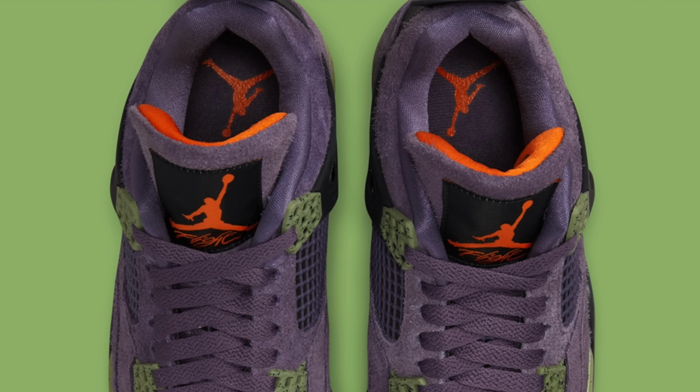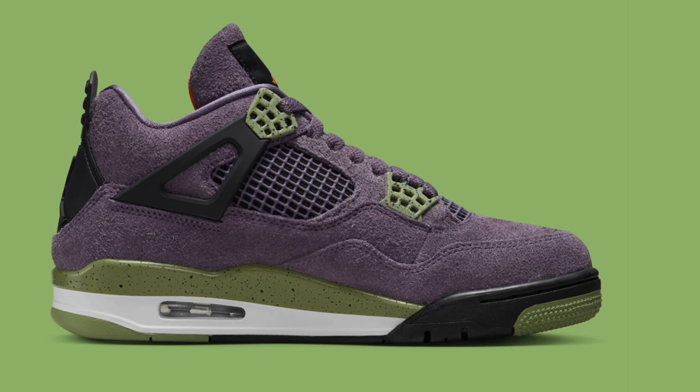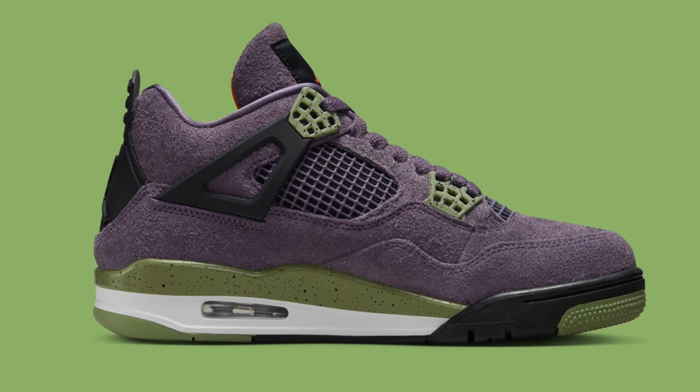So this shoe comes in a purple super hairy suede upper, which I actually think looks incredible. That purple suede is accented by the green hits that I already mentioned on the midsole and on the wings of the shoe. And of course you've got black accents and red accents to finish off the look.